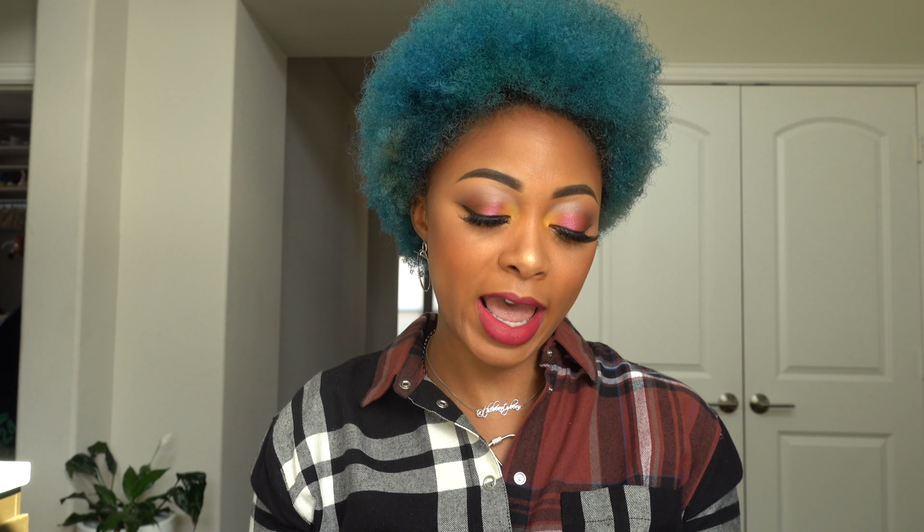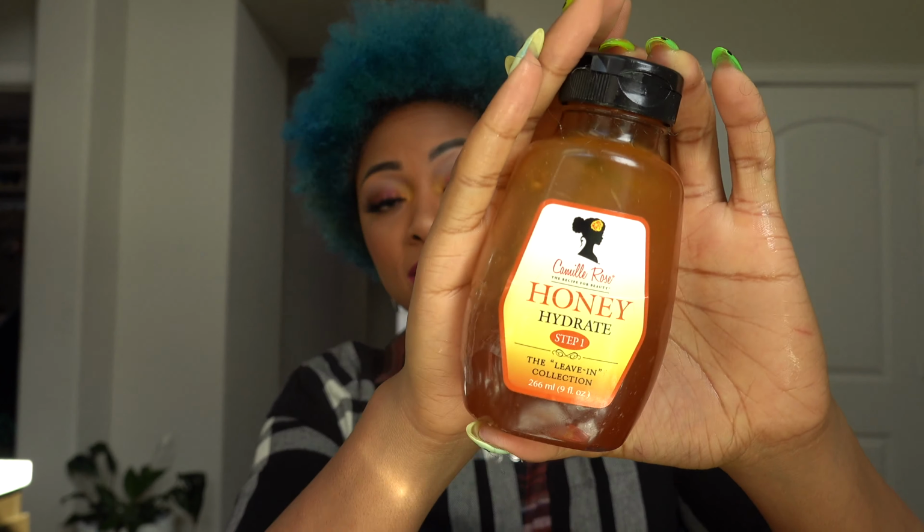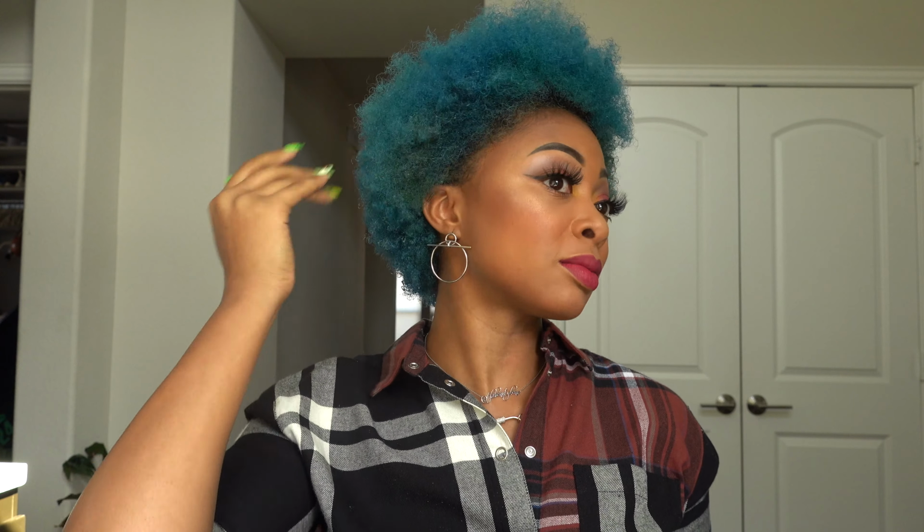Oh yes, so much life right now. Yes, yes, yes. I just wanna pick it out. I don't wanna put anything in it, but I'm gonna put something in it. This is the Camille Rose Honey Hydrate Leave-In Conditioner. This stuff is the best leave-in conditioner I've ever used in my hair. It really gives my hair texture. Sorry, it's the bottle, I promise. It gives my hair so much texture, you have no idea. And it smells amazing. And supplement with other products, obviously, but it's amazing.